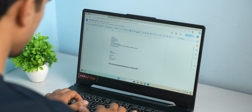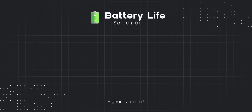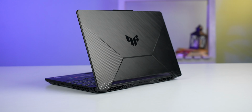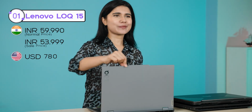Likewise, I found the TUF A15's battery life to be just so-so as well, all thanks to the small 48 watt-hour battery. In my typical usage, which includes editing some Word documents, browsing the web, and streaming YouTube, I was getting around 4 to 4.5 hours of screen on time, which is lower than what I was getting with the Victus 15. But still, overall, the Asus TUF A15 is a good pick for those looking for a budget performer with those RGB keyboards.